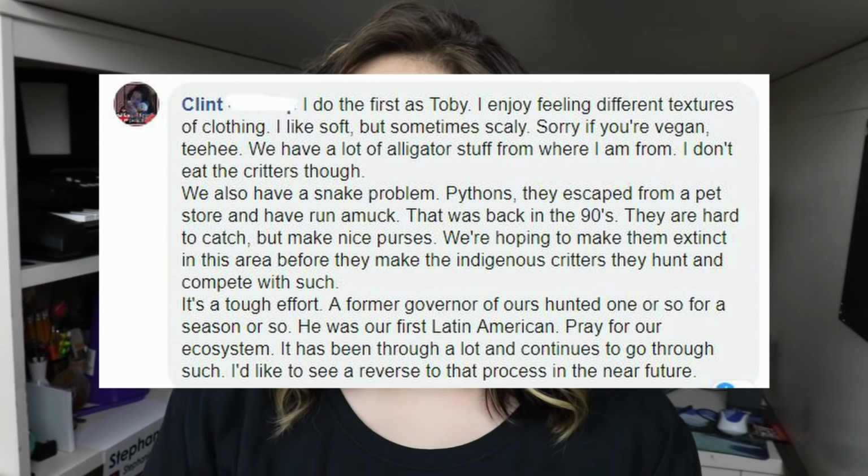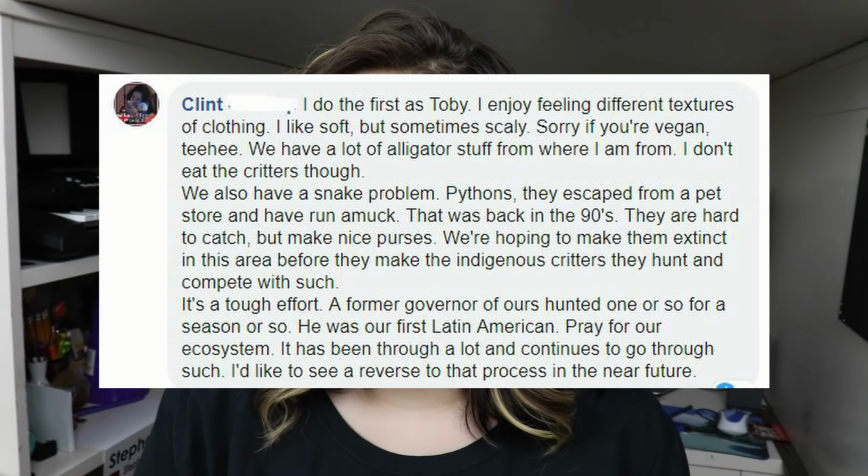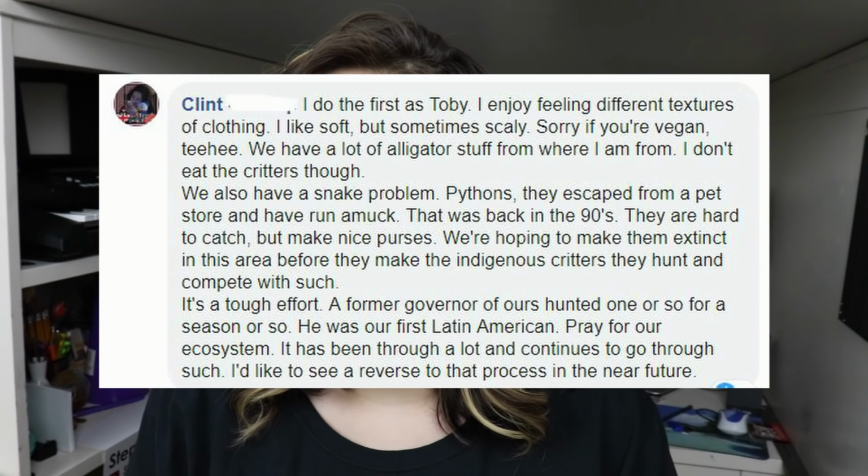So Clint here says they do similar things as Toby, enjoys feeling different textures of clothing, soft but sometimes scaly. Sorry if you're a vegan, I'm not, so it's all good. We have a lot of alligator stuff from where I'm from. I don't eat the critters though. I've actually eaten alligator before at a fair.